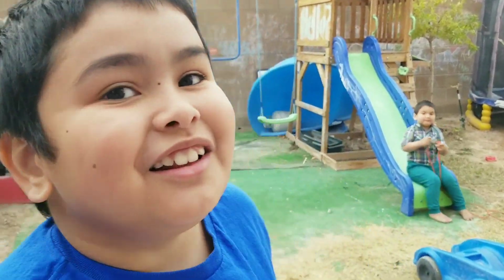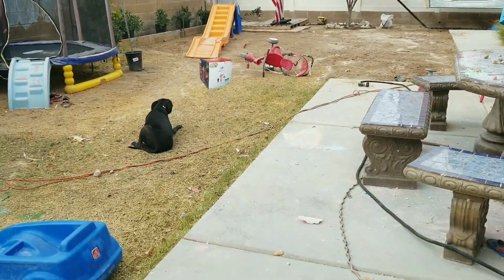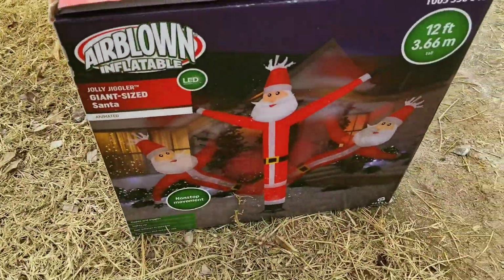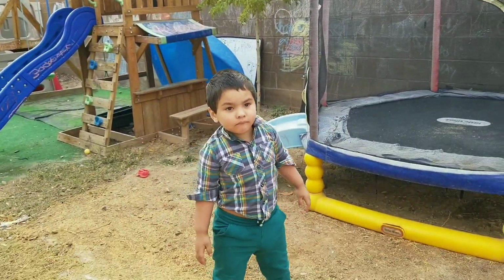Hey, look. What? What is that? Let's go look at it. What is it? What is this? A Jolly Jiggler! Airblown, the inflatable Jolly Jiggler! See? Oh my goodness! It came from the helicopter! Oh, where's the helicopter now? It's gone!